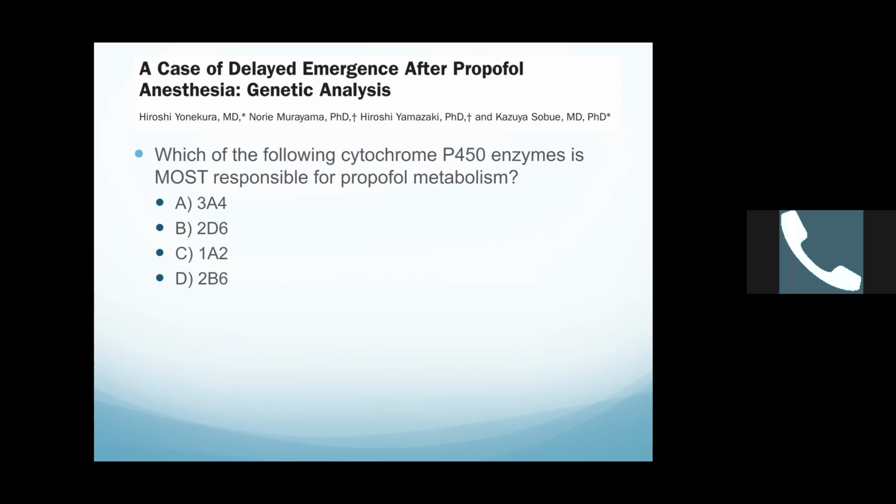So this is a question that I hope somebody can answer easily. Which of the following P450 enzymes is most responsible for propofol metabolism? I'll just let anybody put it in the chat what they think it is. All right, Sam says 2D6. David says 3A4, 3A4 for Claire.